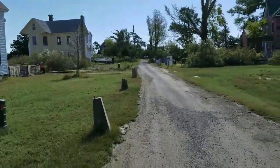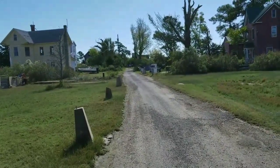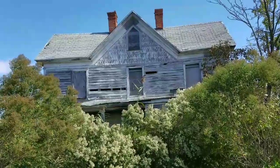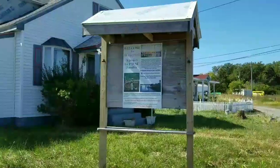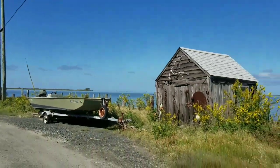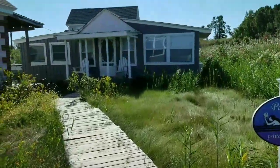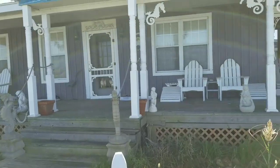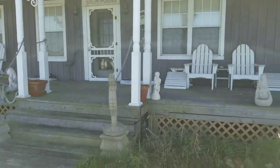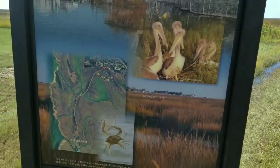Alright guys, tell me this doesn't look like a creepy street right here with these houses. There are bugs around me everywhere. Let's do this. Look at this house, guys. Really unique architecture on there and sculptures. I hope you guys can see this. It's a little blurry here with the sun with the camera.